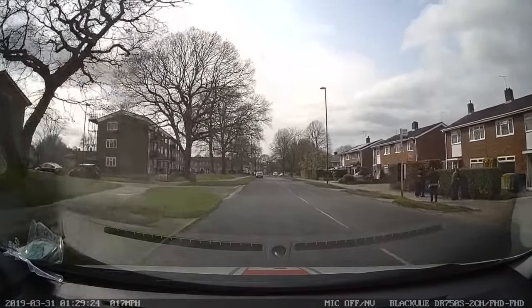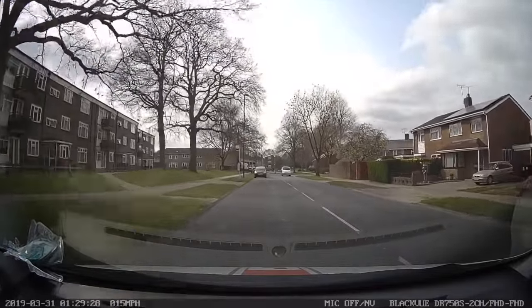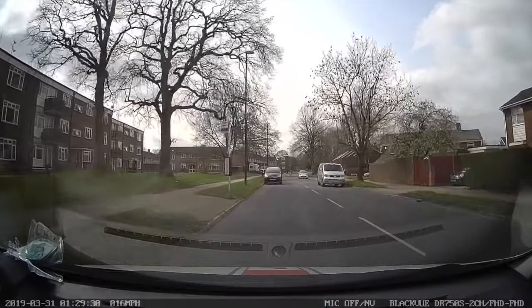Now ask Zach to pull up on the left before the next parked vehicle, getting quite close to it, about a car length away from it.